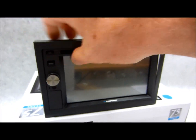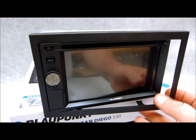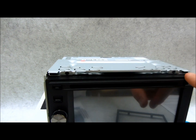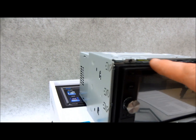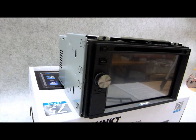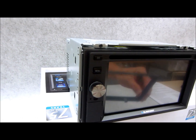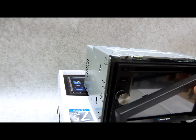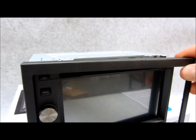You'll see that there's some really interesting engineering going on in this unit. For instance, over here, when you're installing it, they have these little machine head screws, so that way you can actually mount your unit using the supplied cage, which is nice. I like that. And another thing that's really interesting about it is that they actually give you this trim ring, which is a little different than everything else out there, and I'll tell you why.